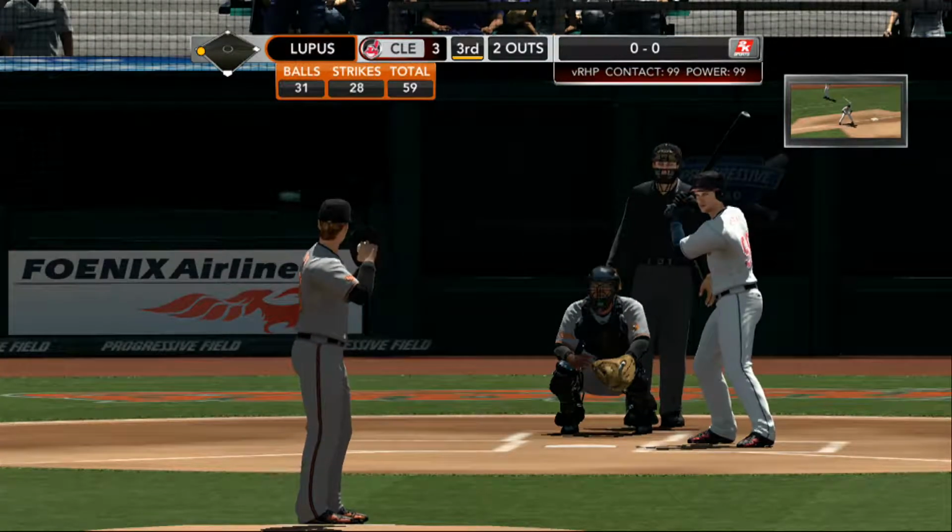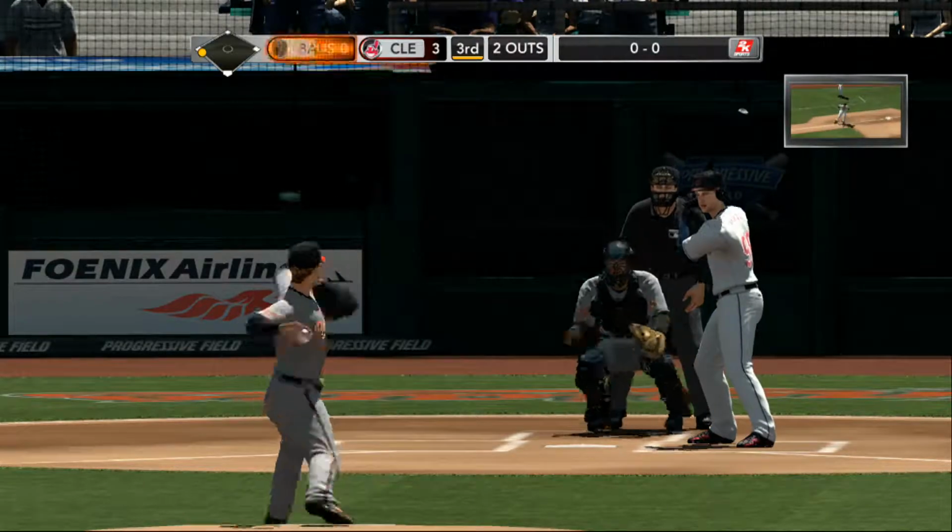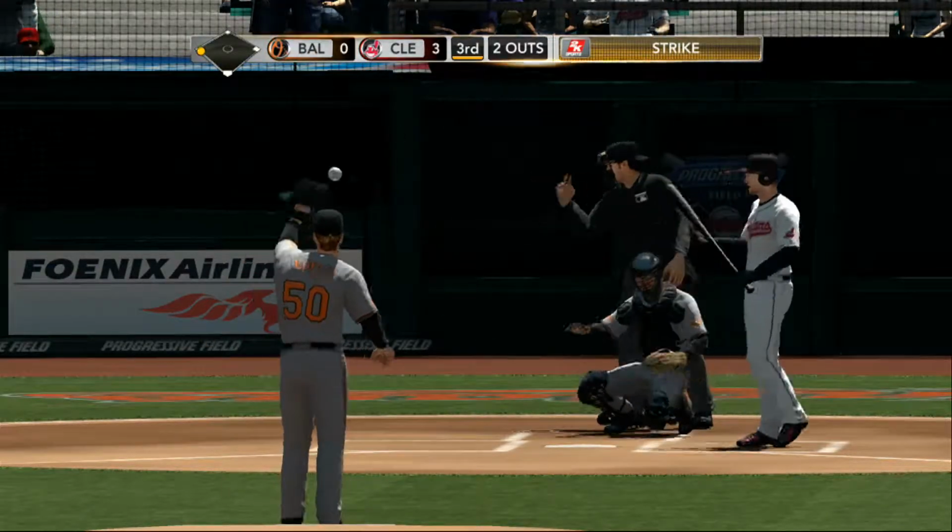Man on third, 2 outs. First pitch to him. Swing and a miss on the cutter. 0-1.